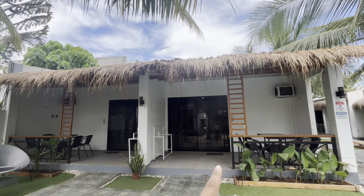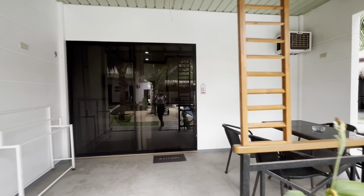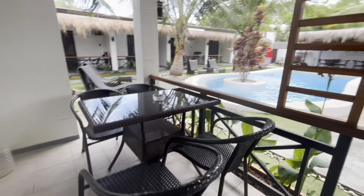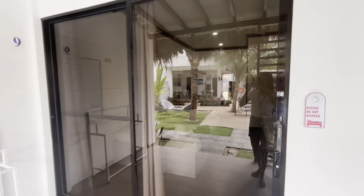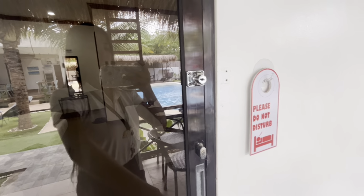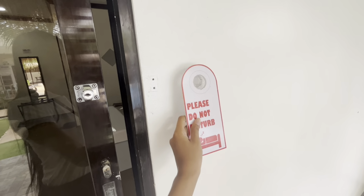So yes, this is our family room. Let's go inside. From the outside, we have our balcony, facing the pool. Everyone, this is a family room. And we have this glass sliding door. And again, you can request a cleanup every day.